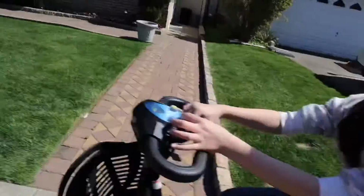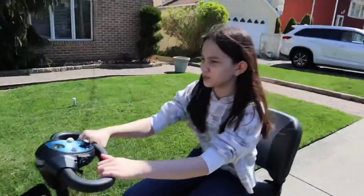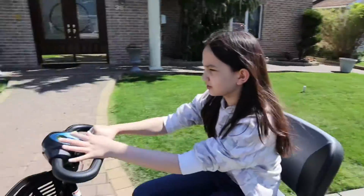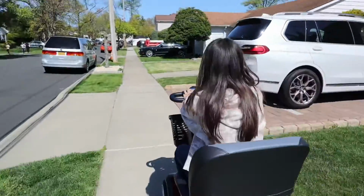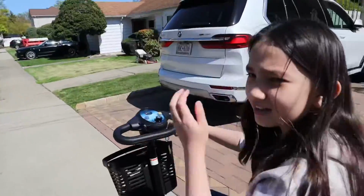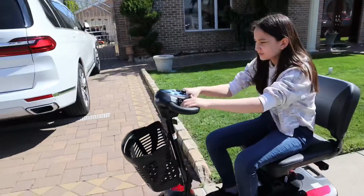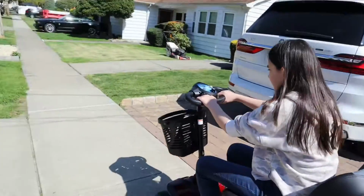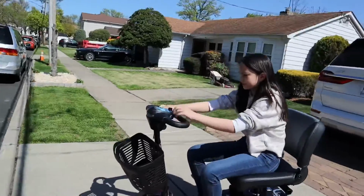Oh my gosh. Where'd you go up to? Beep that horn. That's the car. Beep that horn. She's going so fast. Okay, maybe you want to slow down. Here we go. Now you have to turn back around and go back. Yeah, you kind of want to... Yeah, just like that. Yeah, you got it.